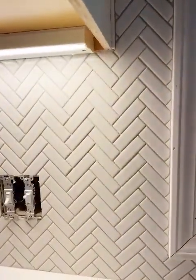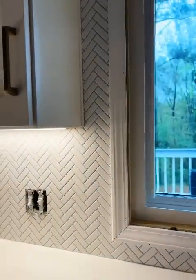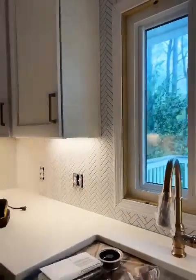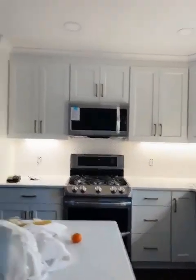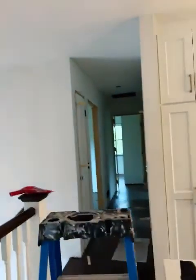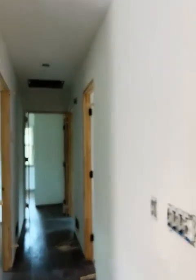It's just a herringbone pattern, but it's a matte finish. It looks so nice with the counters. They did such a nice job of putting all this together. Let's see if we can get into this first bathroom.